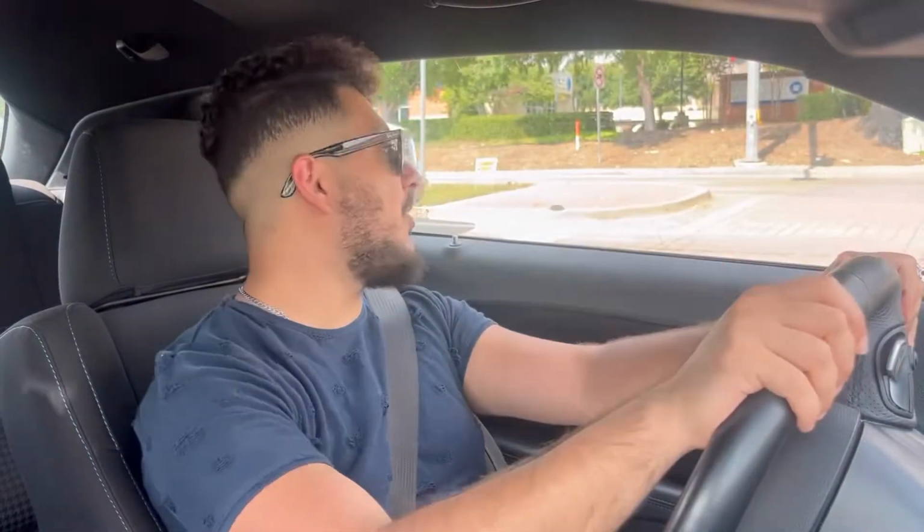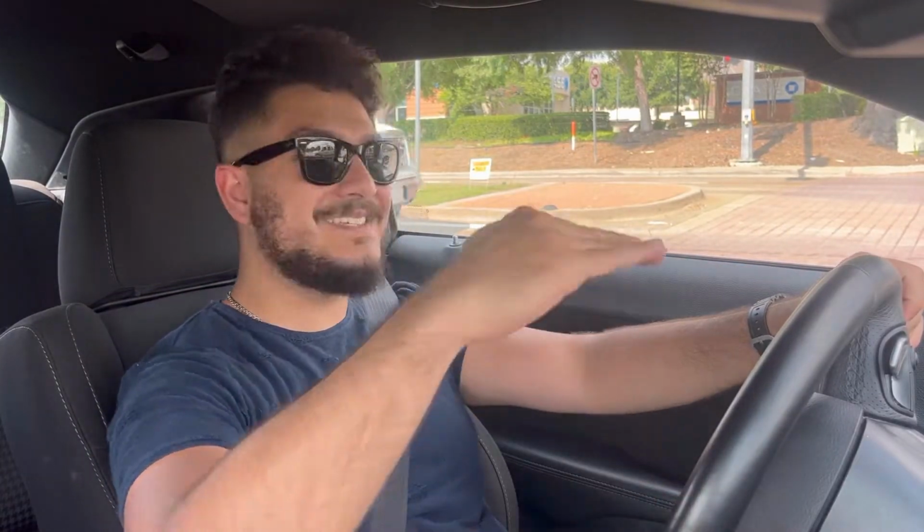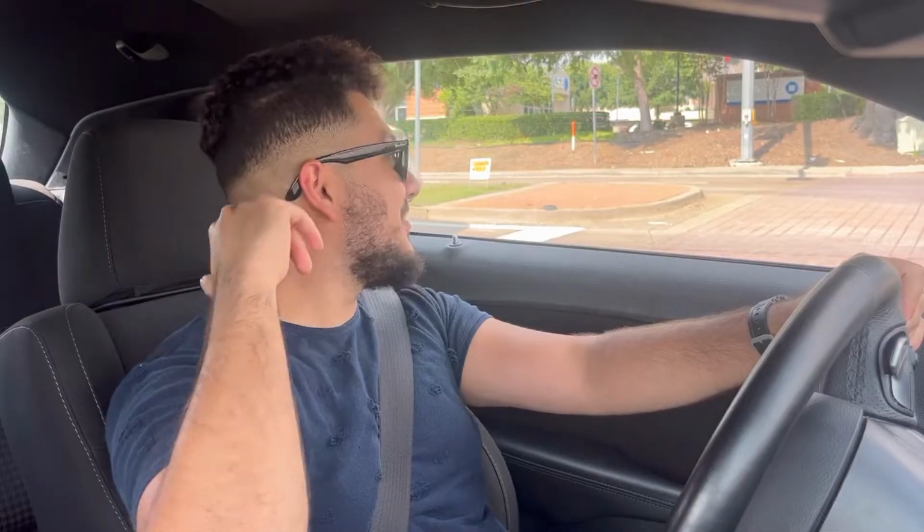And same thing from your seating position. You have a long hood in front of you. You can kind of see the bulk on the top, and same thing in the back. You don't really see much. That's why you need a backup camera in these. It kind of slopes down, but you know there's a whole lot of car behind you.